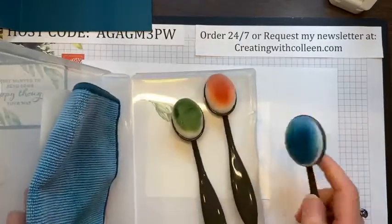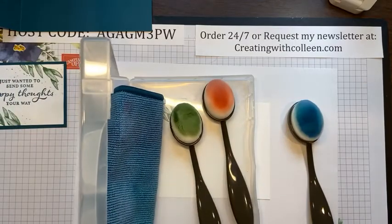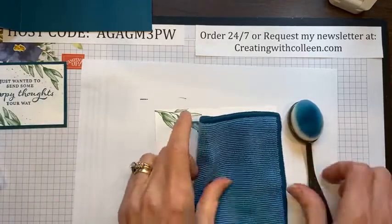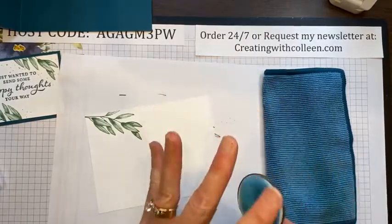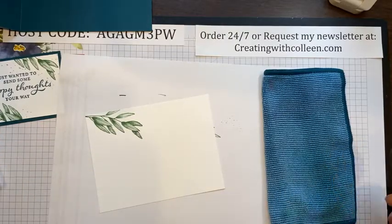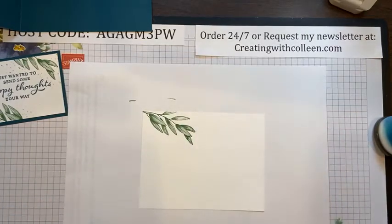And what I'm doing is I have one for my blues, one for, say, the oranges, one for the greens. And that's what I'm using them for, because you don't have to wash them. They're pretty amazing. They don't hold a lot of the color in the brush. So when I go to clean one, I just rub it on the little microfiber cloth, and then it's clean and it's good to go. You can see nothing's really coming off of it. So I just keep it in the family group. But they're coming, but I wanted to show you because, again, I wanted something just really soft around my edge.